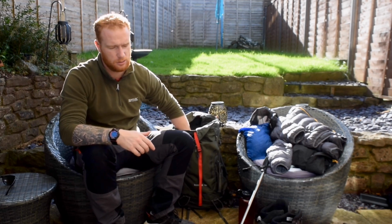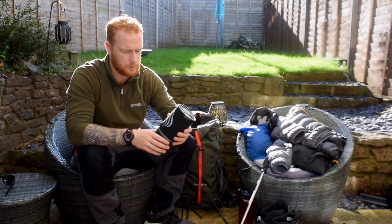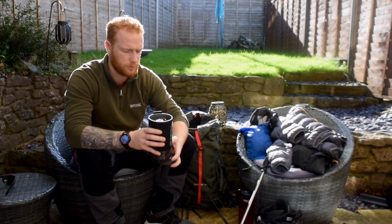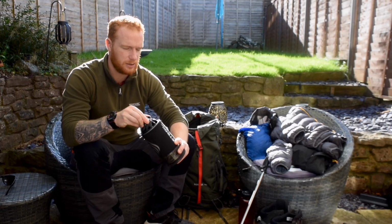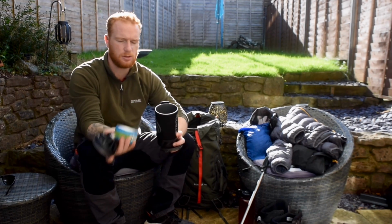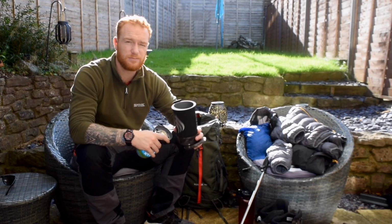Food. I used a Jetboil Flash 2.0, something like that. You would have seen this already if you watched the series. Really good bit of kit this, really efficient, boils water in like 90 seconds, 100 seconds, something like that. So you just take that out, screw it on top of the nestled gas canister, put that on, all done, you're good to go.